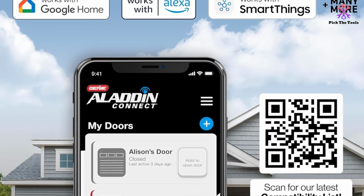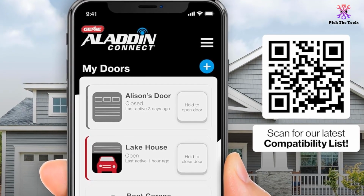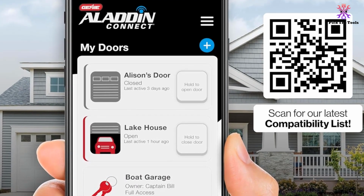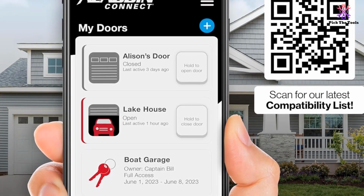The opener comes integrated with the Aladdin Connect app designed so you can monitor and operate the door using your smartphone from just about anywhere. The app even allows you to operate the door using voice control.